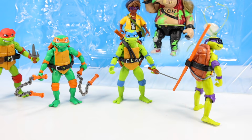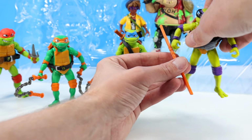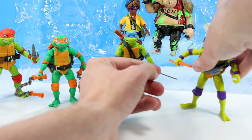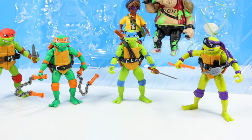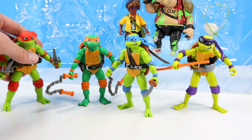All of these weapons have been done pretty well. Well, the bo staff's probably the most basic. It's just a stick with some wrapping. They didn't bother to give it extra color like all the other turtle weapons did. Each one has a little bit of paint, so a little bit of a misfire on his bo staff, but whatever. And now we've got all the turtles out of the pack, each one with their own tone of green, just like it's always been.